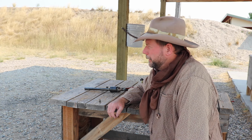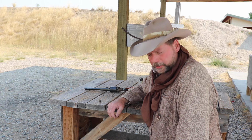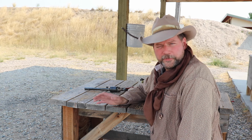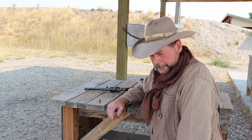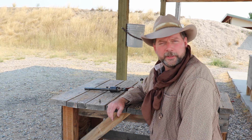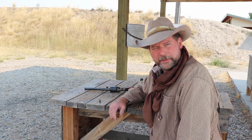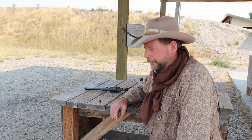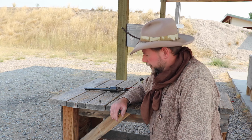I've got a target down at 100 yards, a steel plate. We'll see if we can hit that steel plate. I have not zeroed in or done any kind of work on the sights on this reproduction from Uberti. So hopefully it will shoot somewhere close, or if we're making a group, I can make an adjustment and do a little Kentucky windage and get the thing on paper, or on the steel plate rather. So we're gonna give this thing a try.